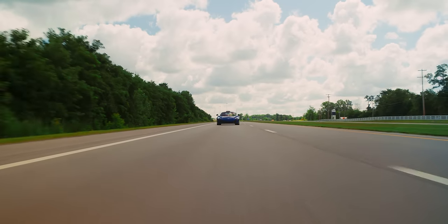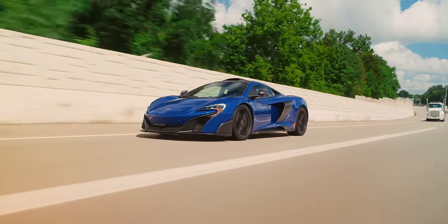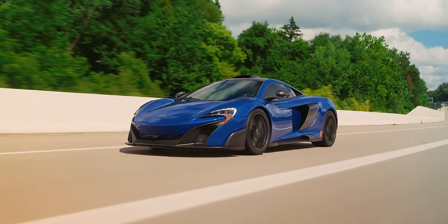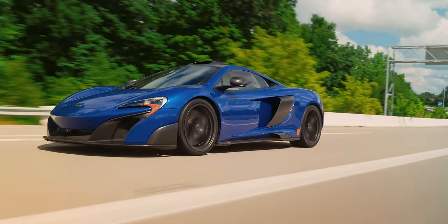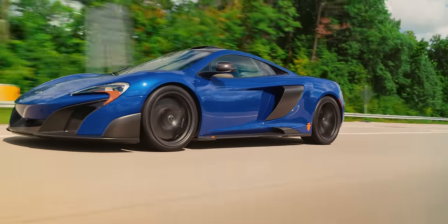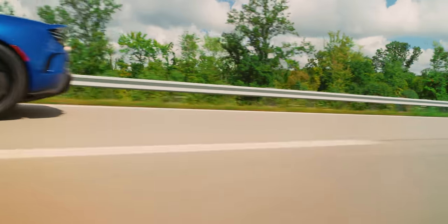So we have jumped inside the McLaren 675LT. 0 to 62 in 2.9 seconds. It's like a millisecond faster than a 650S. 0 to 125 in, I think, 7.8, 7.9 seconds. So not too much of a difference there. You can really feel the power difference once you reach the top end of the RPMs. 8,500 RPMs, that's when you can really feel the power difference between this car and the 650S. I think the 220 pounds of weight savings, the boosted horsepower, and the downforce all play together, and it feels quite a bit more powerful once you reach those numbers.